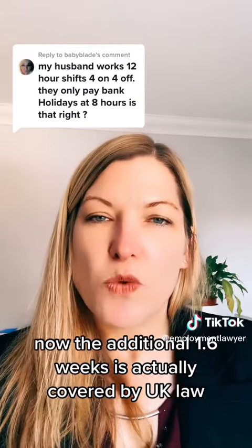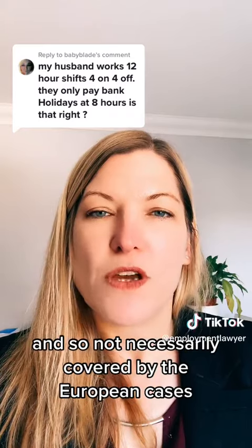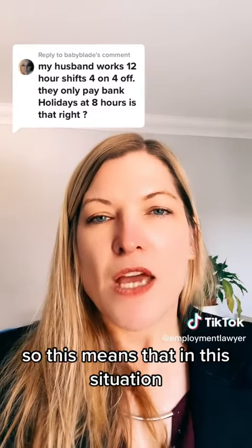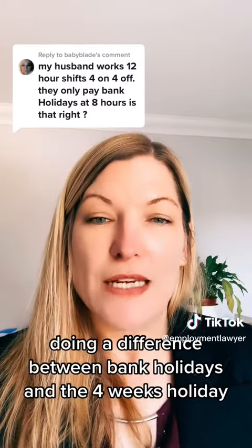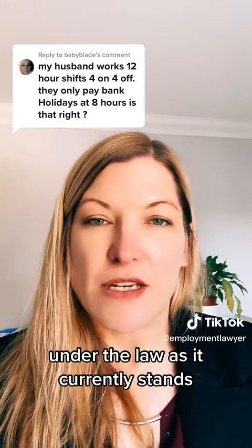Now, the additional 1.6 weeks is actually covered by UK law, and so not necessarily covered by the European cases, which set out how much you're being required to pay. So this means that in this situation, your husband's employer may be making a difference between bank holidays and the 4 weeks holiday under the law as it currently stands.